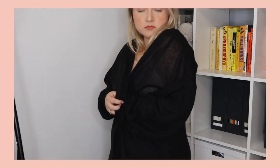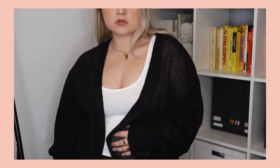So I picked it up in a gray and a black. And I like this material for summer because it's a super light knit that you could wear on the hottest days and it's not going to be that hot. So, I mean, that's great.